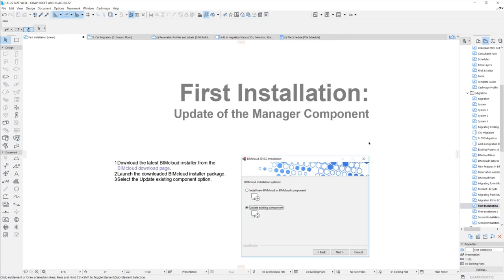So, now the installation process. Basically, the installation process comes in two steps. First, you will install the server component, and then you will actually move from Beam Server to Beam Cloud. So, first thing to do, download the latest Beam Cloud installer from the Beam Cloud download page. Then launch the installer, select the update existing component option, this one right here.